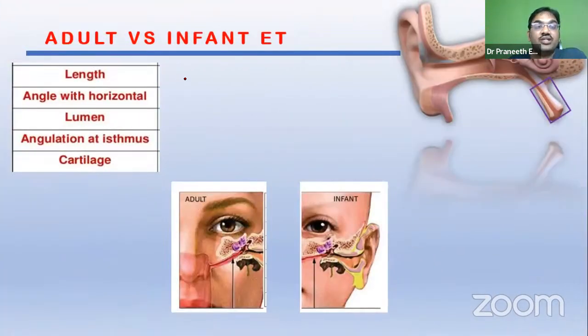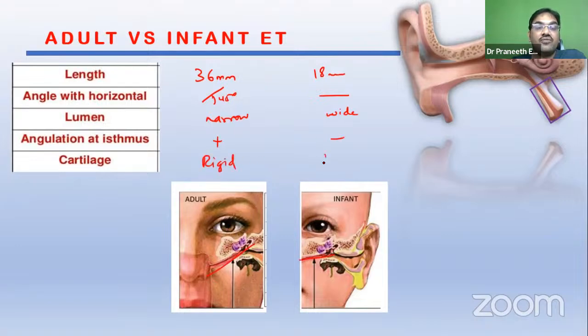Okay, so differences between adult and infant. The adult tube will be 36 mm and the infant will be approximately half of that. In the adult it will be at an angle of 45 degrees, but in the child it will be straight. You can see here, the adult is making an angle, the infant is almost straight. The lumen will be narrow in the adult, but here the lumen will be wide. Angulation at the isthmus is present in the adult, here it is absent. Cartilage in adults will be rigid. However, in infants, it will be flaccid.